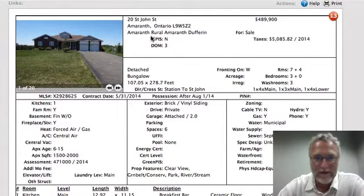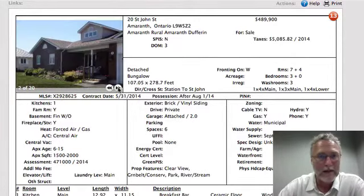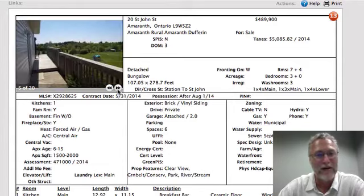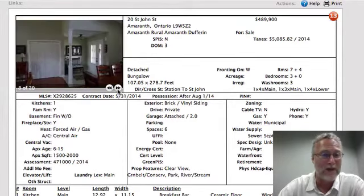20 John Street, and it's 489, and it's a bungalow, so that's nice. It is in Waldemar, so it is one of those areas that you're around other homes. You're just in the country, so you get the added bonus of that.